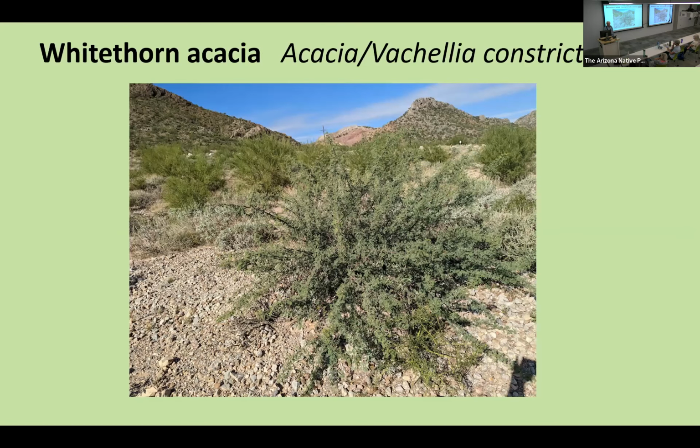Whitethorn Acacia, Acacia or Vachellia constricta, grows very well and is found in wetter places in the desert, but we found that it makes a remarkable restoration plant, even in the dry areas. And it comes up readily and it grows readily. Over time, the Foothills Palo Verdes and the Ironwoods will come in and take over. But as far as establishing plants and good woody plants, this is quite remarkable. And we've been very, very happy with it.